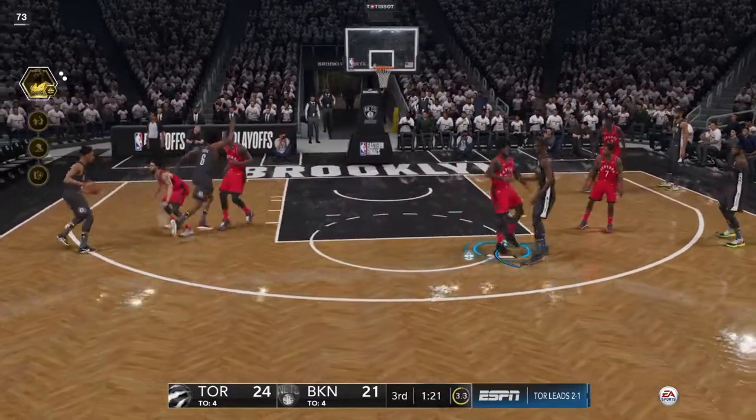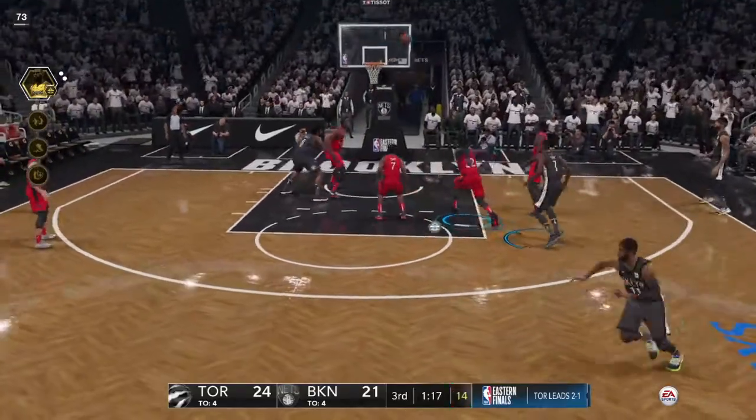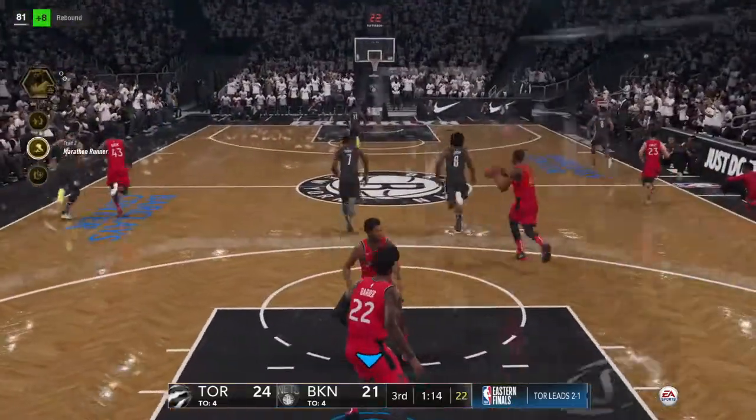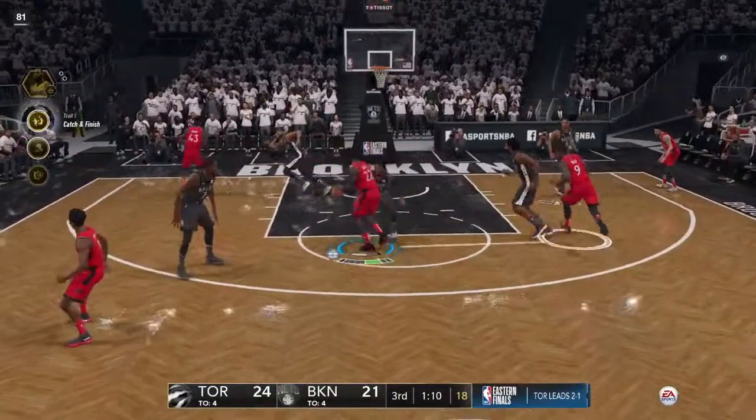Here comes the screen. From long range. Tough shot for Dinwiddie. No good. The ball controlled by Kyle Lowry.